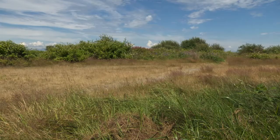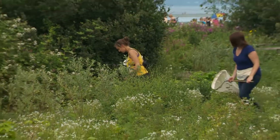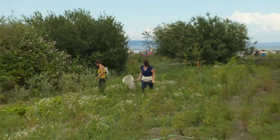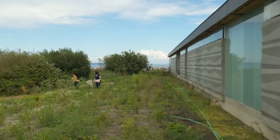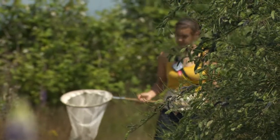In this study, control sites which are untouched are being compared with sites where enhancements have been made. We're looking at areas that are restored, where they've gone in and taken out invasive species like the blackberry and replanted native species. So we spend time at each location.